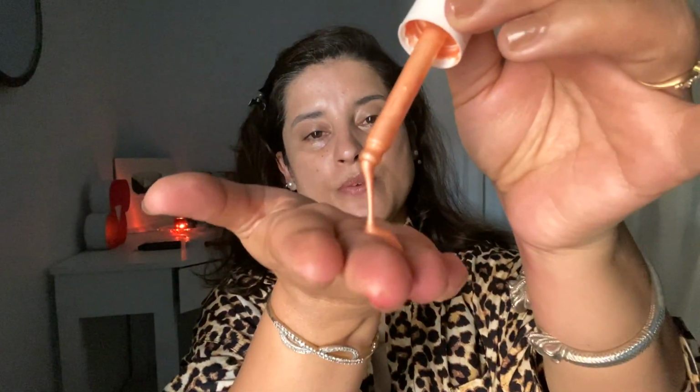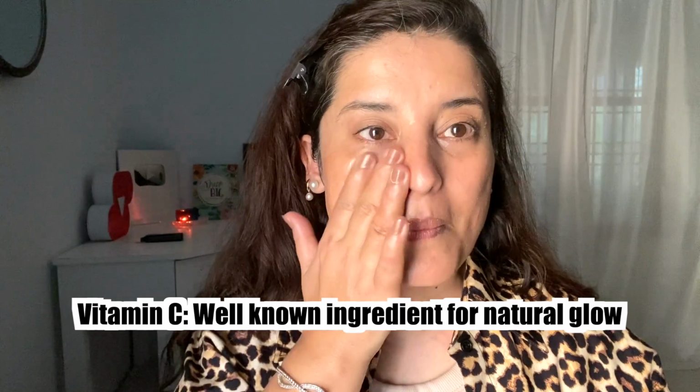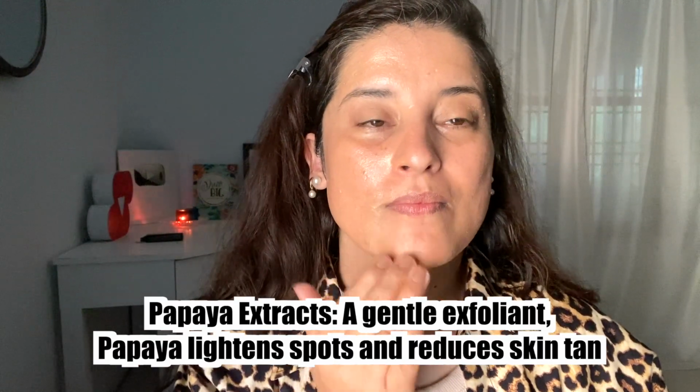I'll just apply on one side of my face and we'll leave the other part of the face to see how this thing just transforms the face. So just going to take few drops of it like that on my hand. Dew drops are filled with vitamin C, which is an ingredient for natural glow. It has papaya extract, a gentle exfoliant. Papaya lightens spots and reduces skin tan. Can you see this side looks more glossy and the finish is very dewy as compared to the other side. As you can see here, it adds the glow and glossy finish to the skin.